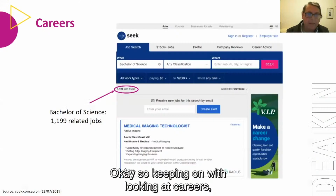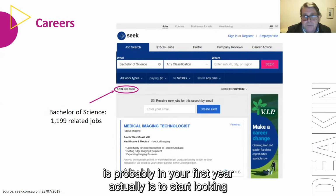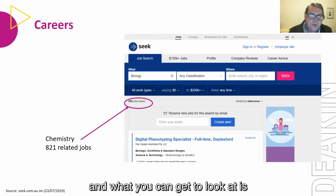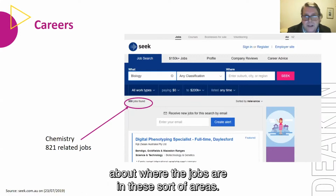Okay, so keeping on with looking at careers, one of the best things you can do when you start thinking about where you want to take your Bachelor of Science at Deakin University, probably in your first year actually, is to start looking at some of these online job sites like Seek. And you simply type in Bachelor of Science or Biology or Chemistry. And what you can get to look at is a range of jobs that are being advertised, and it gives you a really good idea about where the jobs are in these sort of areas, whether it be the general BSc, Biology or Bachelor of Science.